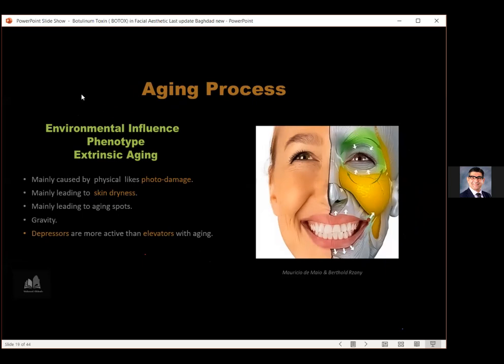The environmental factor in the aging process is different from the genetic factors, and may sometimes be under your control. For example, an outdoor patient gets more photo damage and more dry skin, plus the whole range of factors related to different environmental agents, chemical and physical. And all these factors will affect the genetic behavior too. So it's a combination of both.